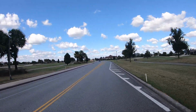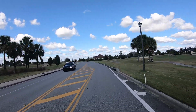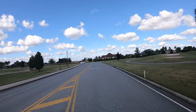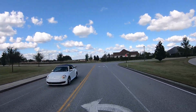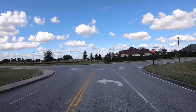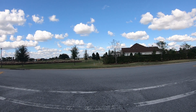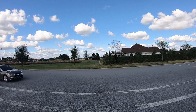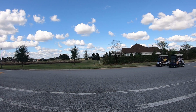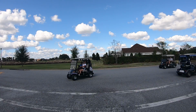The executive golf courses for residents are basically free. The only thing you have to buy, if you want to, is a trail fee. It's $4 per person per golf cart. Or if you're a resident, you can buy a yearly pass for like $140 a year, 142, something like that. And if you play a lot of executive golf courses, that's the thing to get. It saves you so much money.